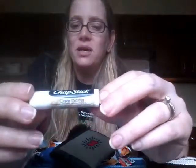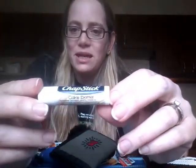I, of course, have to have a lip balm besides the color lip balm over there. Right now, my go-to is ChapStick in cake batter. I love this one so much. I sent one to my friend Marianne, and she was like, holy shit, girl, where did you find that?